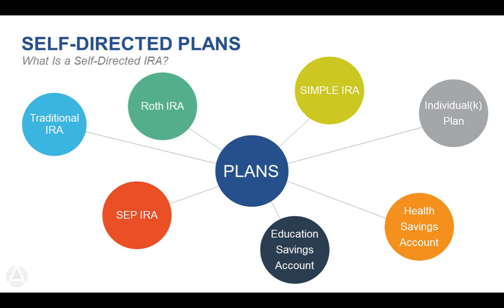The last two types of plans that we do offer, it doesn't necessarily go so well into what you do with your old 401k, but if you are interested in setting up either an education savings account or Coverdell account for qualifying educational expenses and want to self-direct that, we can handle that. Also, if you have a qualifying high deductible health plan, so a high deductible health insurance plan, you can establish an HSA as well. The contribution limits for those two is $2,000 per beneficiary per year on an education savings account, and the health savings account is either going to be $3,750 for an individual plan, or for a family plan is $3,000 more, or $6,750.